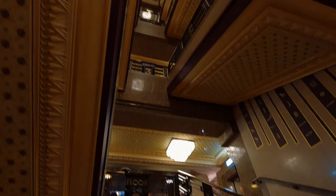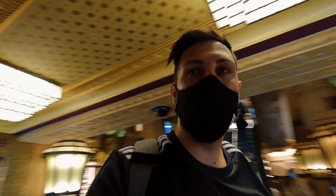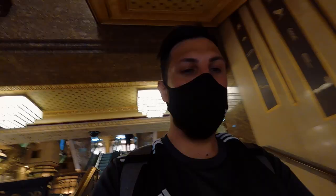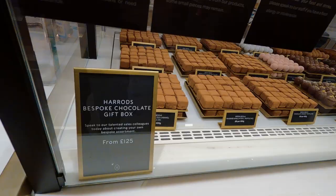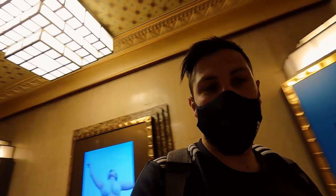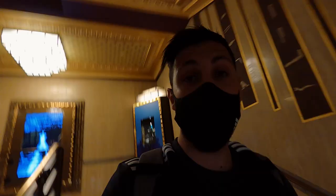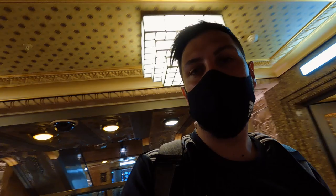But this place is huge. It has everything from perfume, food, clothes. It's huge. You can spend at least 3 hours going around this place. So I was looking for something to eat, but this place is so big I couldn't find the restaurants. Even if they were on the fourth floor I couldn't find them. So I'm making my way down and find something to eat while I'm outside Harrods.